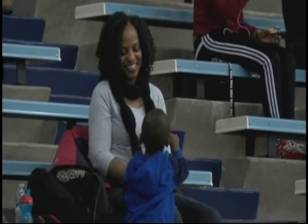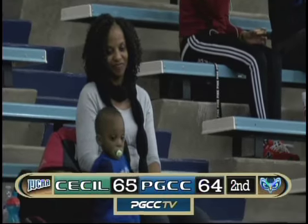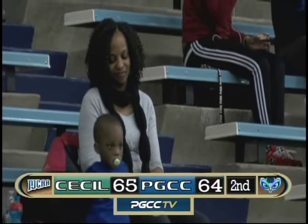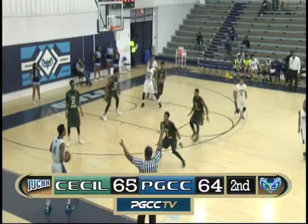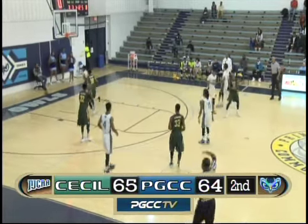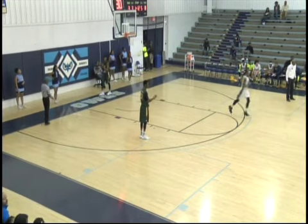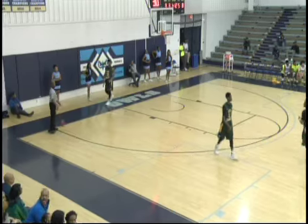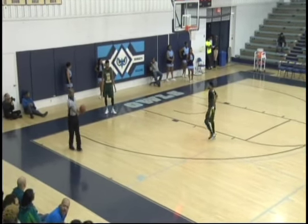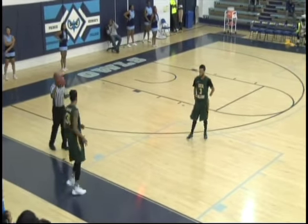Back to action here at Novak Fieldhouse. Everybody of all ages enjoying this game. 65-64, Cecil up by 1. Graham almost has it stolen. That was a nice defensive effort for Daron Jones of Cecil. What a block. That was good defense there. Not much that PG could do with 2 seconds left on the shot clock anyway.